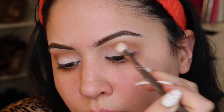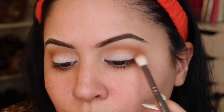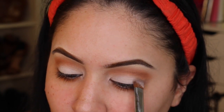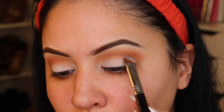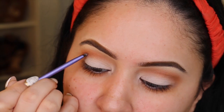And I'm using that same Zoeva brush right into the crease. And you could get a little messy with this because, again, you can apply Blanc and really clean that up with the Blanc shadow. So that's what I'm doing right here. With that kind of flat shader brush, you want to clean things up and make things a bit more precise. So you don't have to be too crazy with the crease color because you can always clean it up with concealer, with a paint pot, with white shadow. And you could even get crazy and do glitter or a pigment on top of the white, but I'm going to leave it like that.